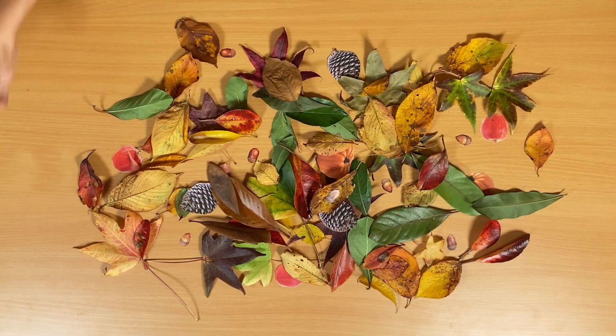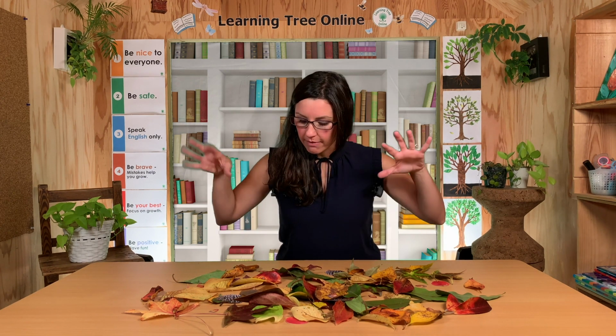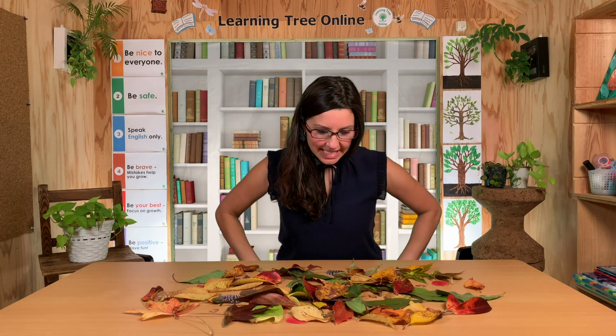I have many leaves here. I have red leaves, I have green leaves, I have yellow leaves, I have orange leaves. Some leaves are even looking a little bit purple. I have a lot of leaves. Now inside these leaves, I have hid some different pictures. I have hid some pictures of pumpkins, orange pumpkins. I have hid some pictures of apples, red apples. I have also hid some pictures of acorns, small acorns. And inside here, I have also hidden some pine cones.